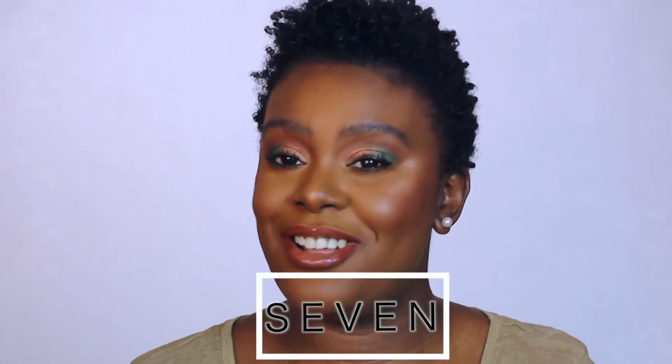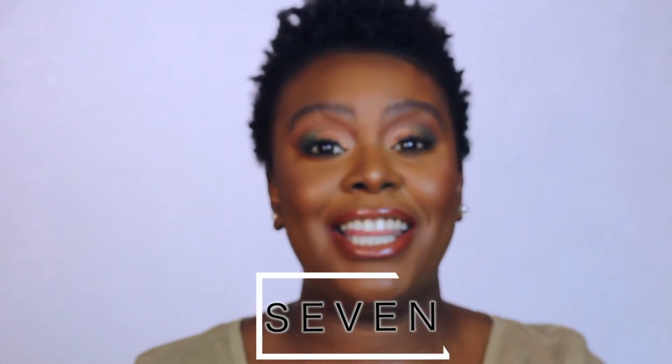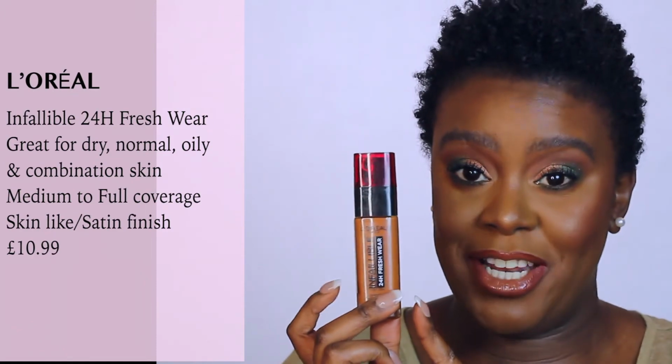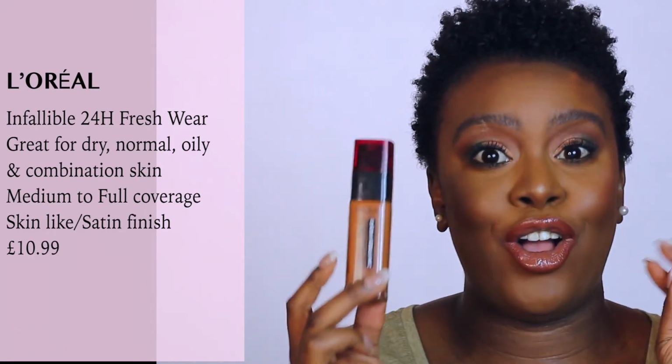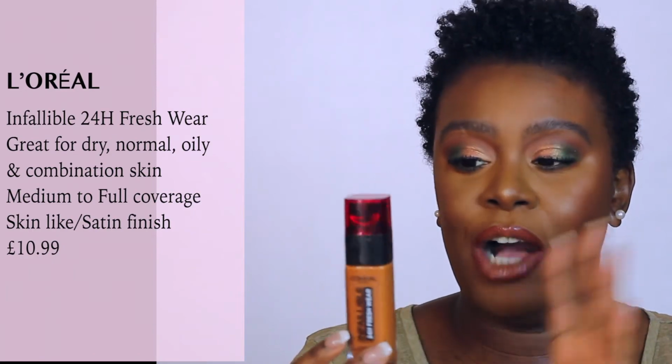And last but certainly not least, it is the L'Oreal Fresh Wear foundation. This is the Infallible 24-hour Fresh Wear foundation. I can't comment on the claim of it being a 24-hour foundation, but I can definitely say that this is a long wearing foundation. I was pleasantly surprised when I first tried this foundation. It is a drugstore foundation. Obviously L'Oreal is a drugstore brand. I absolutely love this foundation.